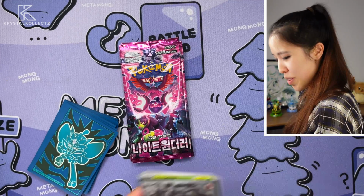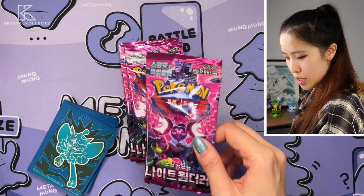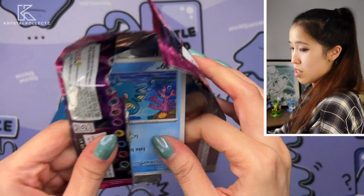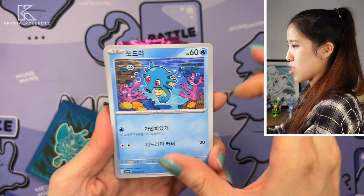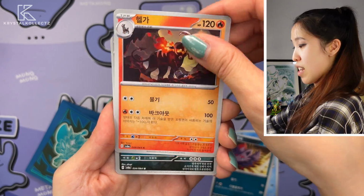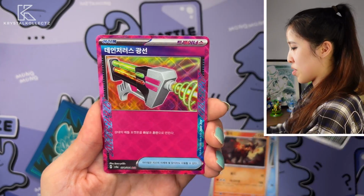I wouldn't want to be in the presence of these Houndooms, but it's definitely a lovely card to admire. Very different art style, no bold outlines. It looks like a very hand-drawn look. Not something you see all the time, because with a lot of digital art styles nowadays, that's definitely a nice blessing to have. So very happy to pull that Houndoom art rare.